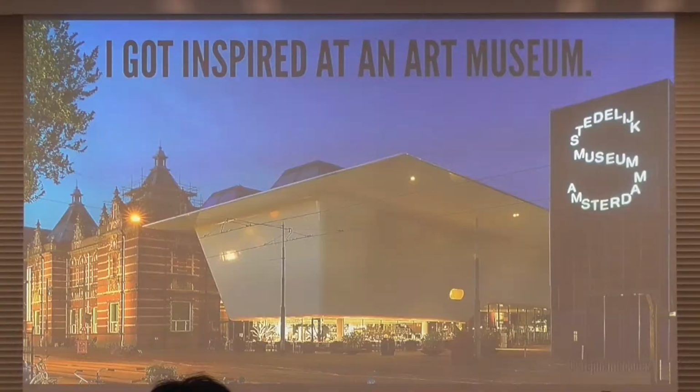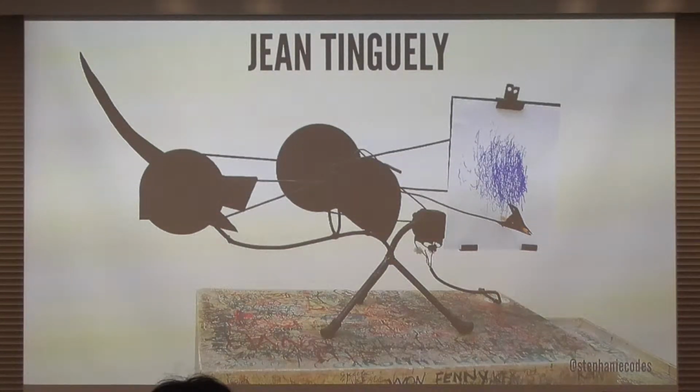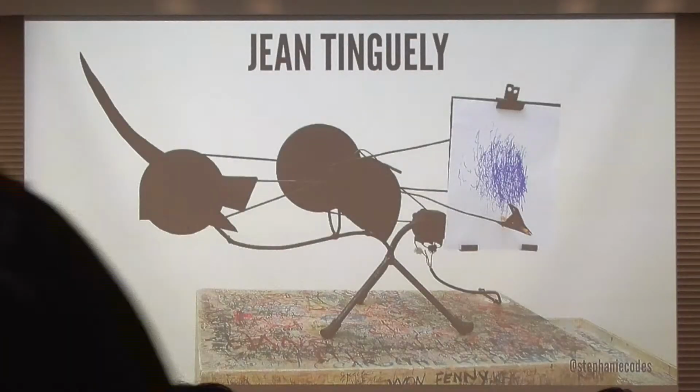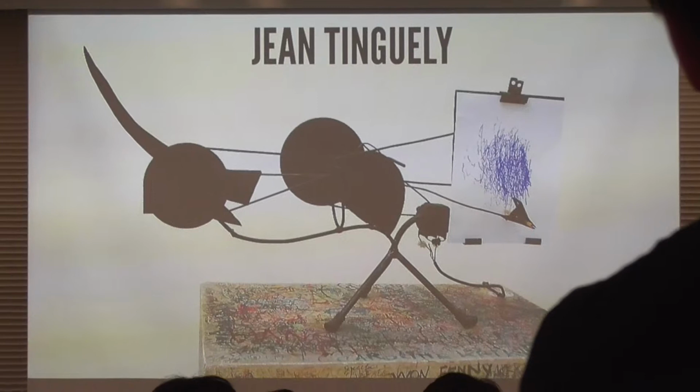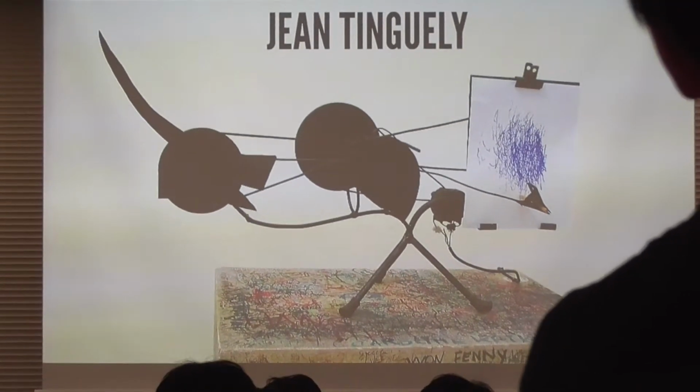I went to see this exhibit by this artist. It's a Swiss artist named Jean Tinguely, who was mainly active in the 60s and 70s. And for him, art was not about standing in a sterile white space and distantly gazing at a painting. Art was meant to be interactive, and it was meant to be playful. And he created these art sculptures that could be triggered by the viewer, like this one.